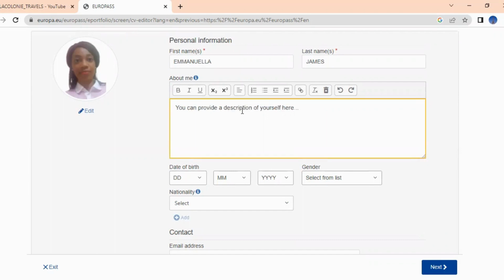About you, you can just type, or you can copy from somewhere you have drafted your introductory phrases or statements. All right, so here I can just type in: an educationist with interest in traveling, open to learning new skills.